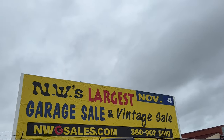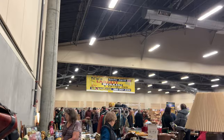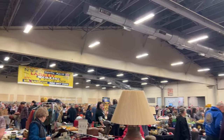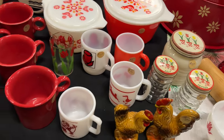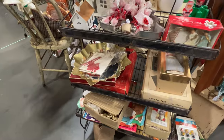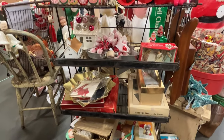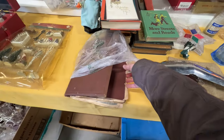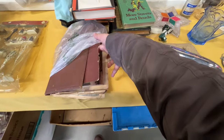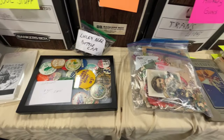To round out the autumn season, I went to the Northwest's largest garage sale and vintage sale at the Clark County Fairgrounds. There are two shows a year, and this was the first time I've gone to it. It is massive. I was strictly on the hunt for vintage ephemera and came away with a few fun items. I saw several scrapbooks, but decided not to buy any of them for various reasons.